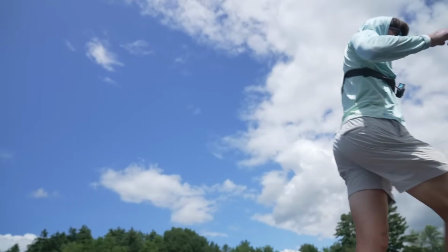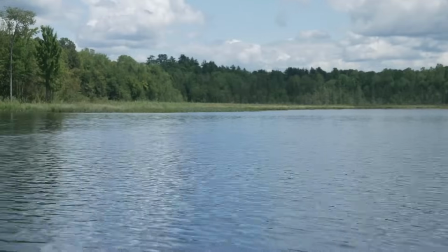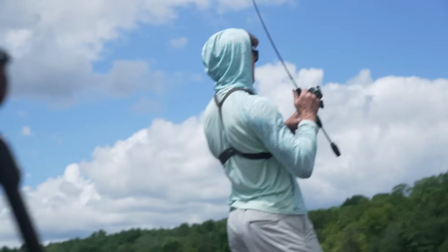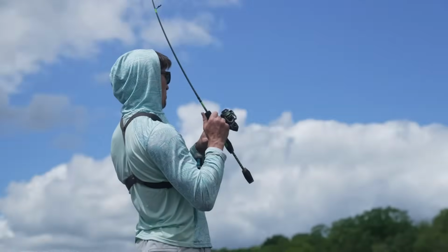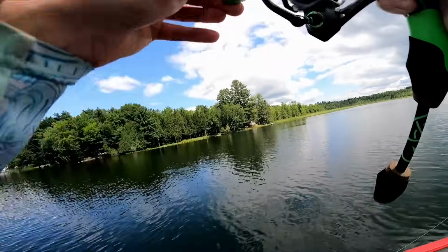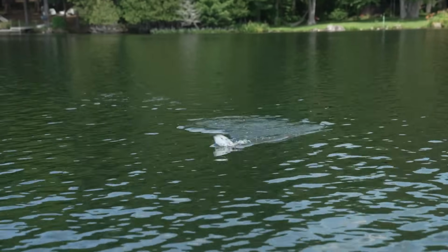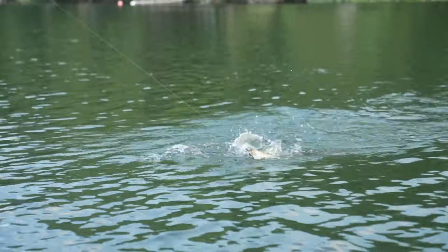Meat. Something else pretty big. Wow. Another big crappie, I hope. Oh my gosh, I think it's another big crappie. Oh my gosh, it is. It's another monster crappie. But not as big as the other one, but still a quality fish.